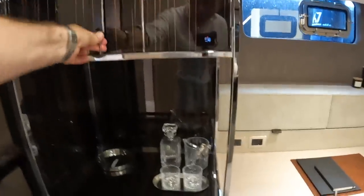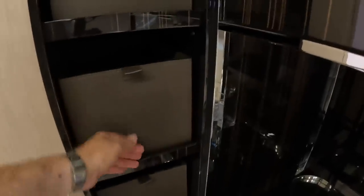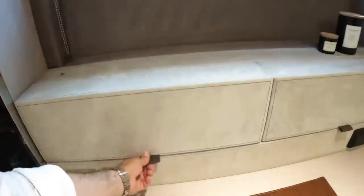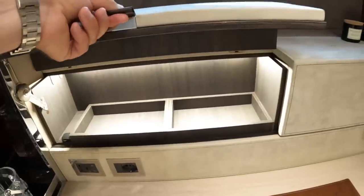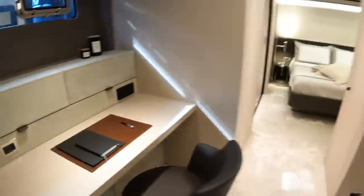You've got some nice little areas to tuck things away like this, dotted around the place. Love these here, for example. They just slide out. There's little lips on there so that when you're going along, they don't obviously slide out. And then over here, even things like this, all beautifully illuminated. That is a very nice space.